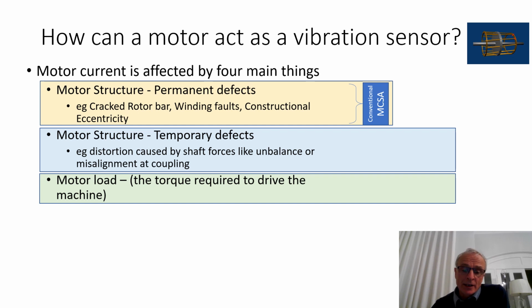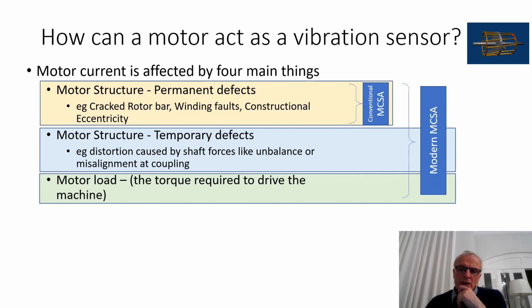And then thirdly, the thing that's most relevant for a lot of what we do is that the load on a motor, the torque that the motor is having to put out, affects the motor current. You'll be familiar with the idea: if you put more load on a motor, it'll draw more current. If you put less load on a motor, it'll draw less current. So if you have a varying load, you have a varying current. And that's what modern MCSA systems or ESA systems are all about.